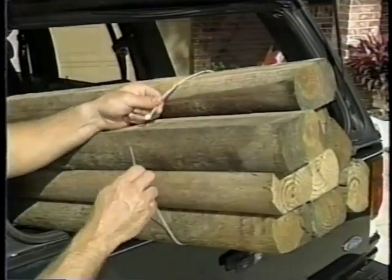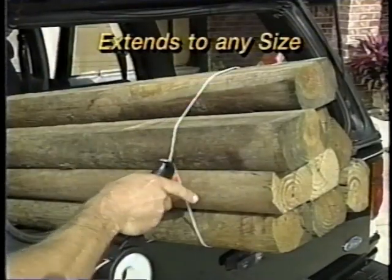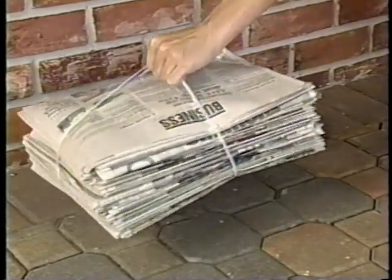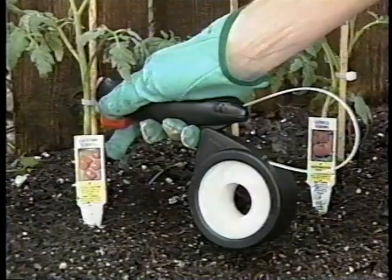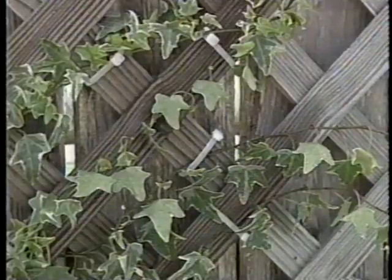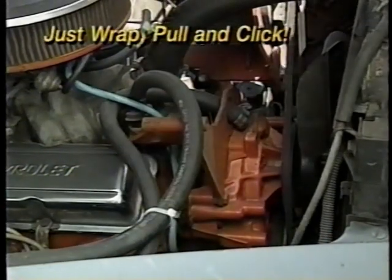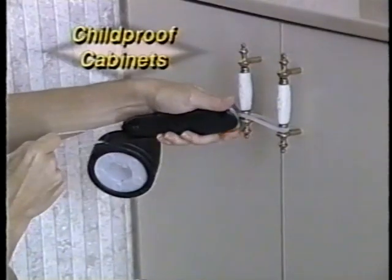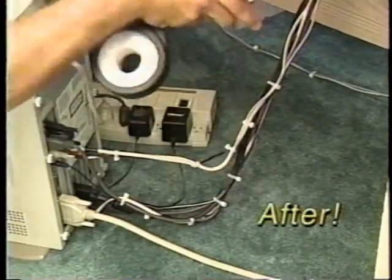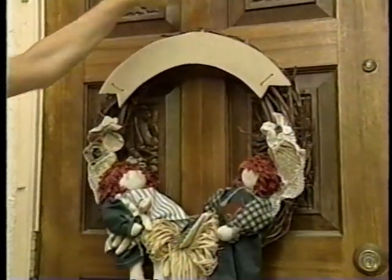Look, ordinary tie wraps just aren't long enough, but the Handy Bundler's cord extends to any size. Large or small, it wraps them all. It's perfect to clean up newspapers. Wrap audio and speaker wires. Take Handy Bundler outdoors to support tomato plants, train ivy, or bundle an out-of-control garden hose. Keep one in your car for roadside repairs. You can even protect children from dangerous places. Take Handy Bundler to work to tame the wildest computer cables. Secure boxes for shipping. The Handy Bundler is ideal for crafts.